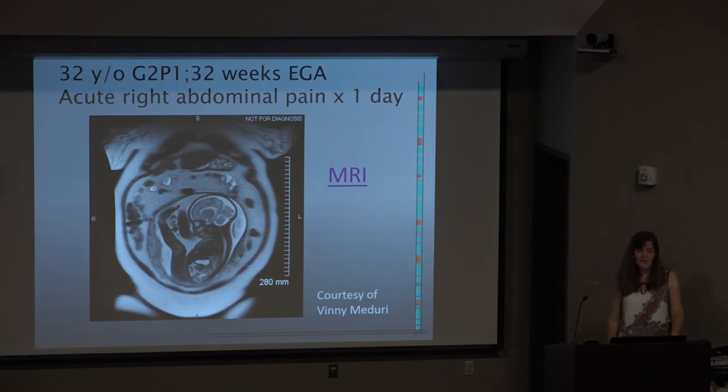All right, so let's go to cases. This is a woman who's pregnant. She's 32 years old and 32 weeks pregnant. She's had this right abdominal pain for a day, and it's been concluded that it's not related to the baby. The baby's fine, the placenta's fine, everything's going along fine. So they did an ultrasound, which is what you usually start with when you're looking for appendicitis in a pregnant lady or a young person, and that was negative. Then they went to the MR, and this is from Meritor, who gave me this case.